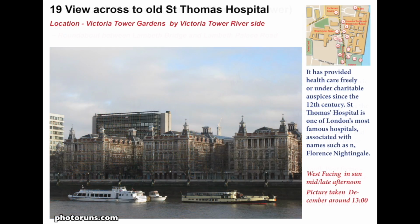As we go down Albert Embankment, it's quite difficult to see the hospital, but if you were to view it from the other side of the river, this is what the hospital will look like. And you can see that it still retains some of the original buildings towards the right-hand side of it as we look at it. The area towards Westminster Bridge was bombed in the Second World War, so they have a relatively shiny new building, which dates back to 1975.